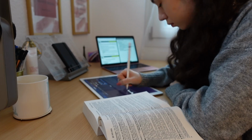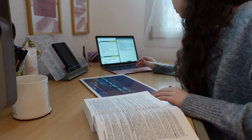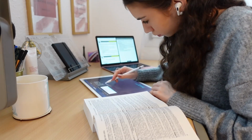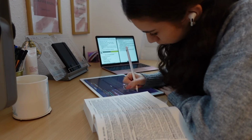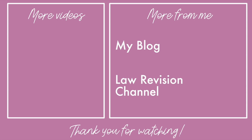So what I usually do is I will do my revision and stuff, but I will take more breaks, and I won't be as strict on myself about how much I want to get done in a day, because after all, it is a holiday. And basically I just spend some time at my desk and do a lot of revision. And yeah, that's my day.